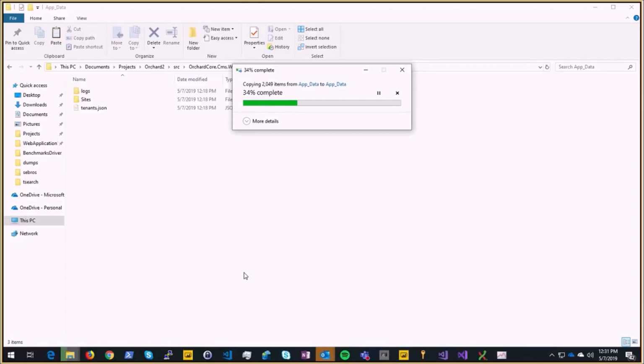That's a lot of files. These will become NuGet packages at some point.